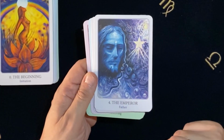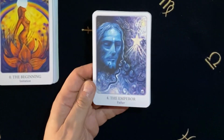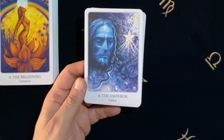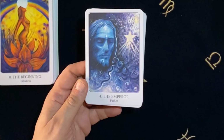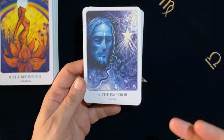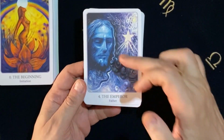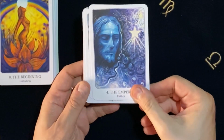I think the Emperor here is such a powerful card. When I first saw it, I saw Christ, particularly the Mormon kind of image of Christ, which, when you think about it, is quite ridiculous, because Christ isn't a sandy-haired, white-skinned man, but it reminded me of those pictures. Initially my reaction was, oh, they're depicting Christ, but the key word is Father. I don't really see it as Christ, but as that Father energy. With the eyes closed, it's very soulful but very strong and striking. I think it's quite beautiful.